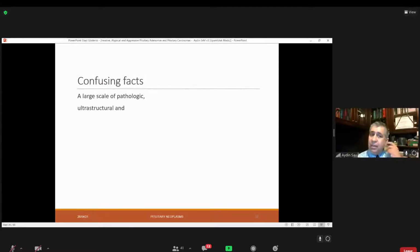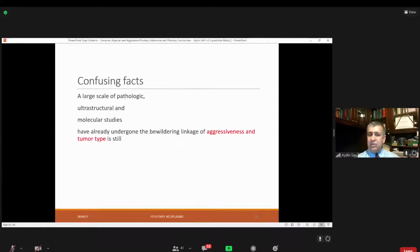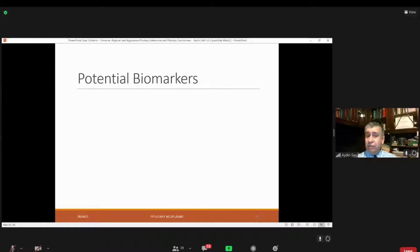So a large scale of pathological, ultrastructural, structural, and molecular studies try to solve that problem. What is the idea behind aggressiveness and the tumor type is still an unresolved issue after so many words. Now, in 2017, a new publication by the WHO came into action, released about 4 years ago. If you look at the specific portion called the pituitary neoplasms, it discusses widely the impact of the potential biomarkers.